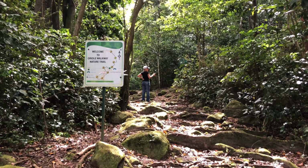All right, so where are we going? Sorry, the name of this hike is? Oriole. Oriole, okay. Yeah, Oriole. Where's the blueberry... Oh, there's a trailhead right there. Welcome to Oriole, you were right.